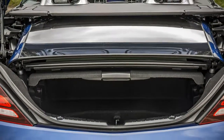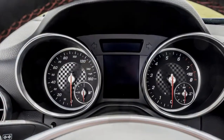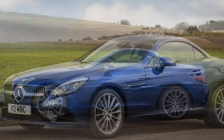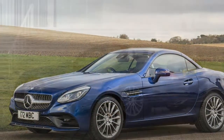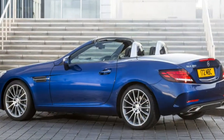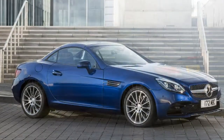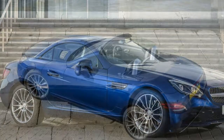The folding solid roof can now be raised or closed at speeds of up to 30 miles per hour. Lower the roof and you can ensure you and your passenger are kept warm with heated seats and Airscarf technology, which blows a stream of warm air around your neck. Read on to find out more in our full Mercedes-Benz SLC review.